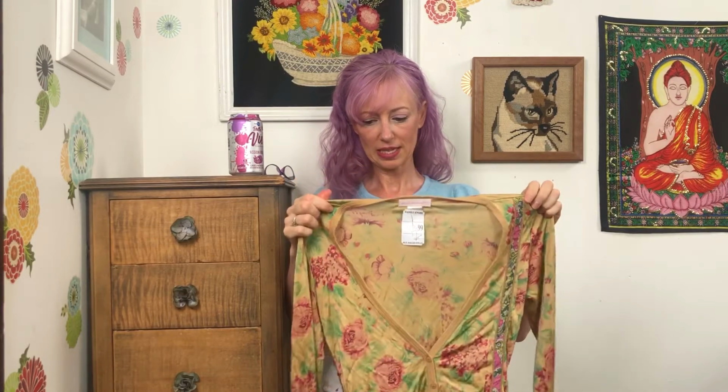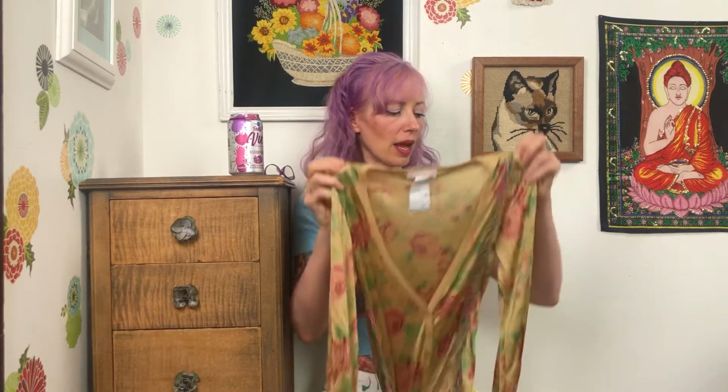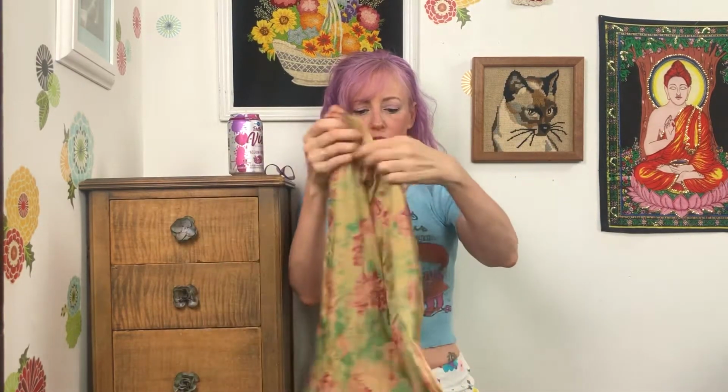The brand that made this is Custo Barcelona, and I find that those pieces sometimes don't sell very well at all. They're really like $18 on eBay and things like that. Some of them will go higher. I just bought this because it was so pretty. I just really thought it was beautiful.